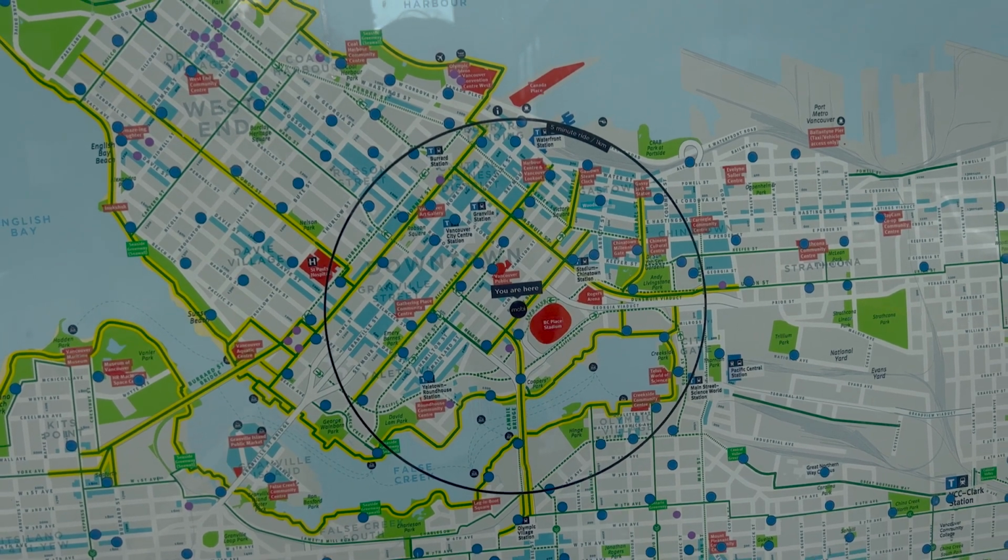A great thing about Yaletown is how well connected it actually is. So right in the centre of Yaletown is the Yaletown train station, which is right behind me. And that has direct links via the SkyTrain and the kind of underground system. And as well, if you really want to, you have a direct link from Yaletown to Vancouver Airport.